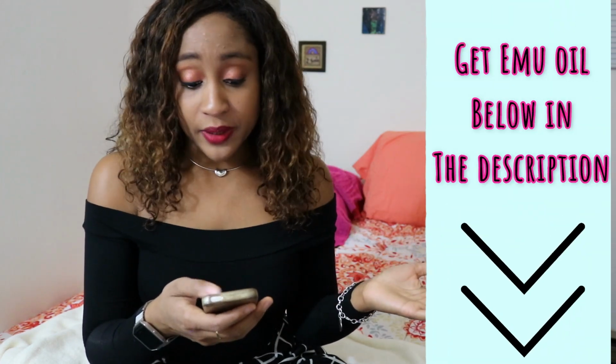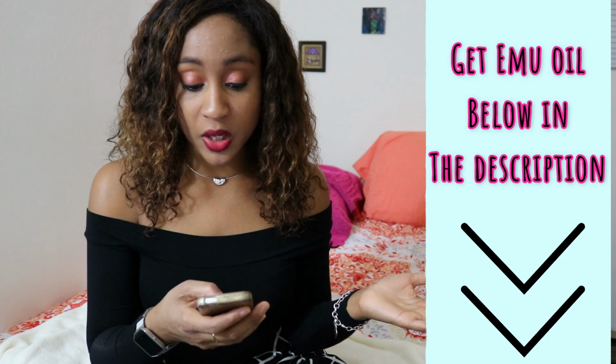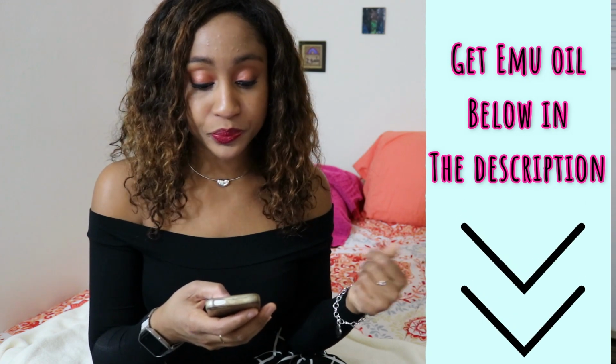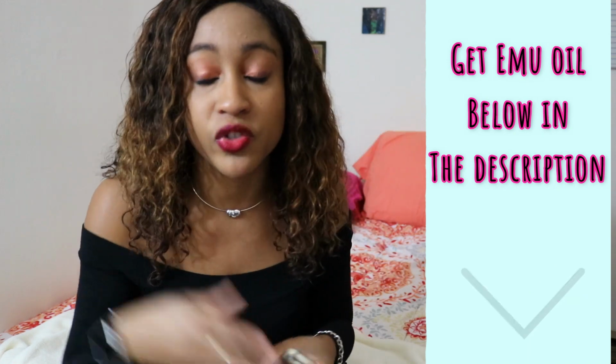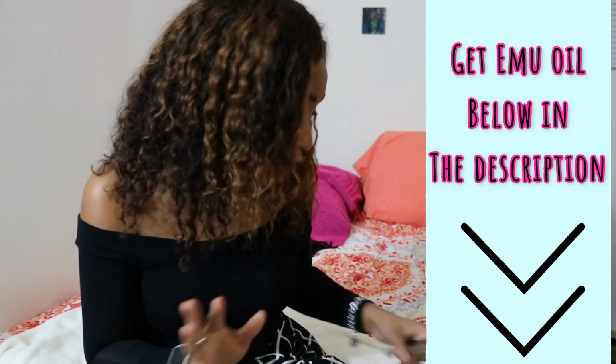A lot of times clogged pores and clogged hair follicles can prevent hair growth. It won't prevent hair growth. And it doesn't feel oily. It's a good emulsifier. It doesn't feel oily, and it absorbs extremely well into your scalp.